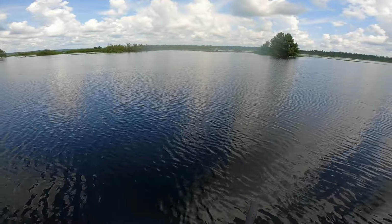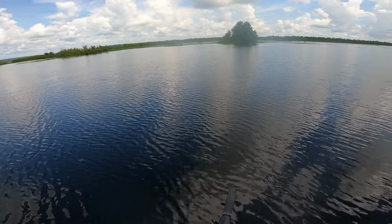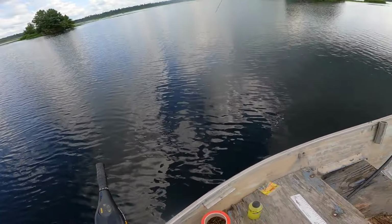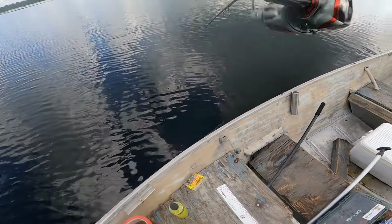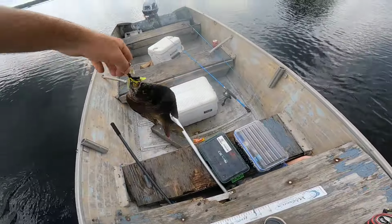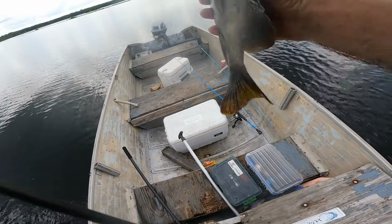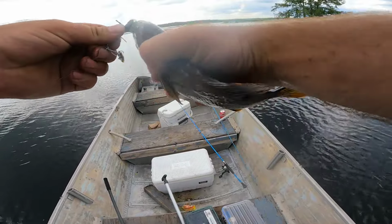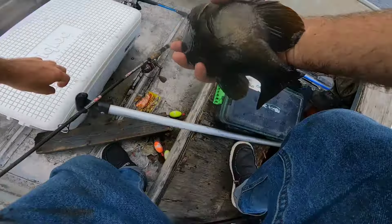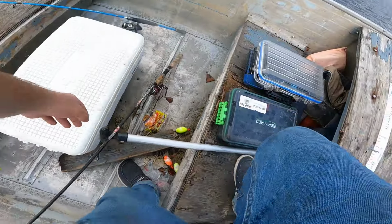There's something huge. That felt like a bass. Smashed it too. Same spot I just caught that other one. This is gonna be a stud. Yeah, let's go. He felt bigger, which I guess he's still a tank. That's 2 in a row right there. That wasn't 3 or 4 casts apart. Let's go.